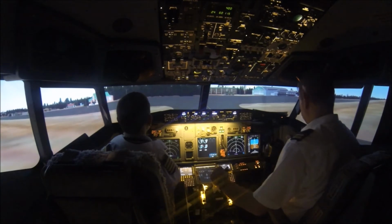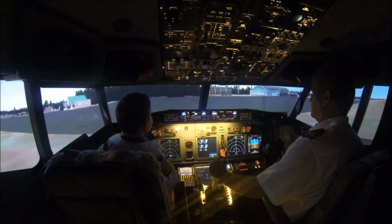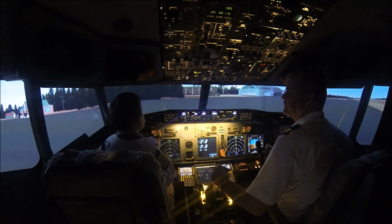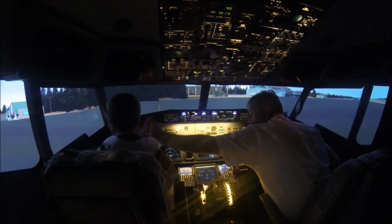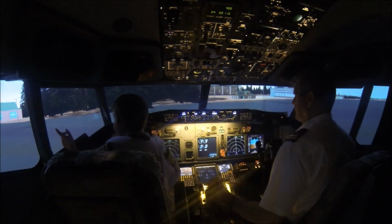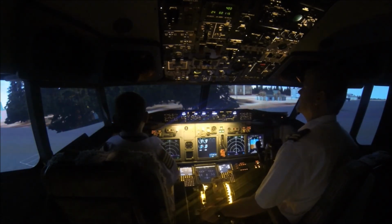Departure, American 2099, 3500, climb via the Cowboy 6. American 2099, with 6 departure radar contact, leaving 8,000 direct Cowboy. Out of 8,000 direct Cowboy, American 2099. United 548, contact LA Center, 124.2. Yeah, same. 2412, United 548.